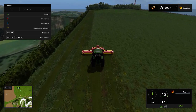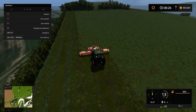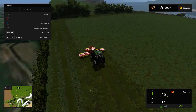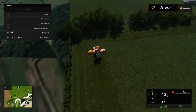Nice. This is a really good idea that they've got, using these drones to get a live shot of where your vehicle is in the field and all. And the zoom, oh man, this thing can really zoom out.